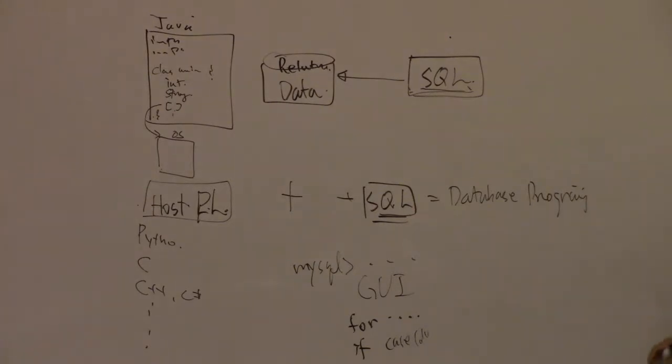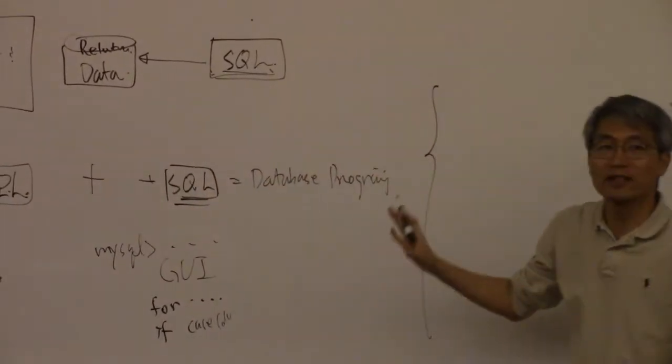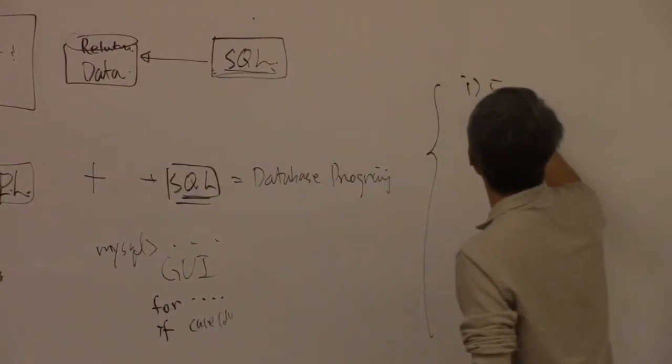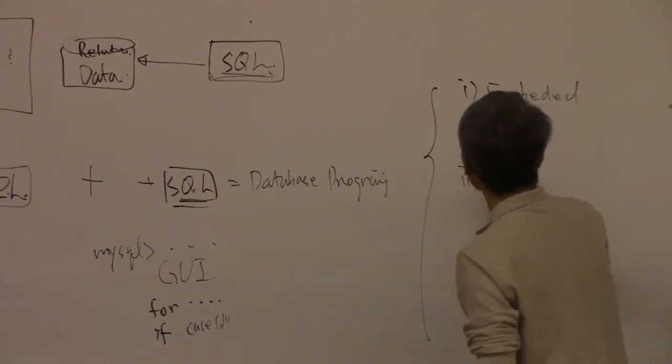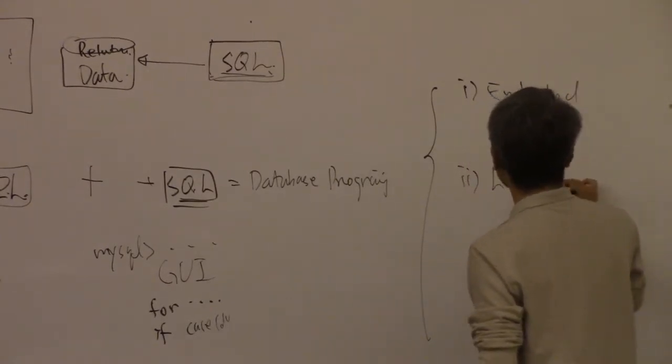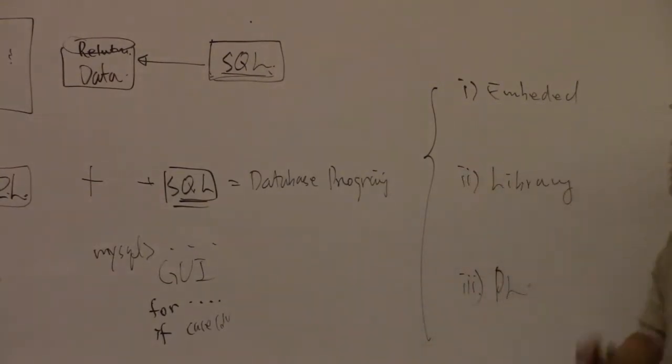So there are three different ways of combining the host program language and SQL. First one is embedded. The second is the library. And third one is using procedural language. So this is slightly different, but I'm going to quickly introduce.